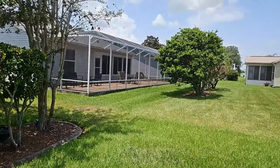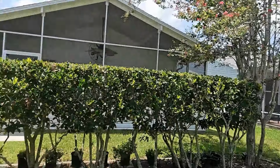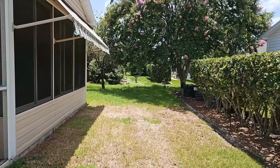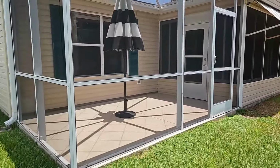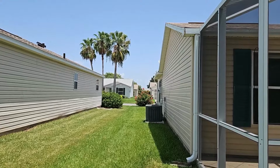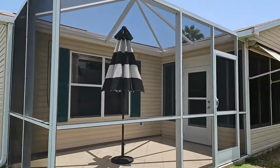Here's a panoramic view of the backyard. That is to the right. That is to the left. And I will back up and video the side yard. That is the side yard. Has a beautiful flowering bush over there. I'm not sure what that is. It might be a bougainvillea.